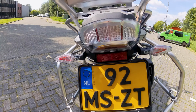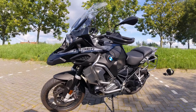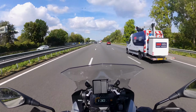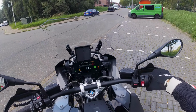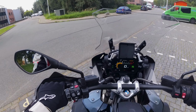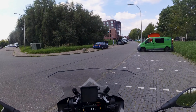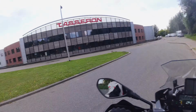The GS Adventure weighs 268 kg and has a 30 liter fuel tank including 4 liters in the spare tank. The 1254cc boxer engine delivers 136 horsepower and 143 Nm of torque. The bike clocks a top speed of over 200 km an hour and the fuel consumption is set at 4.75 liters per 100 km. Like I said, this is a big bike and with a total length of 227 cm and a width of 98 cm, including the mirrors, this bike has a significant road presence. And now that we have a bit more information about the bike, let's ride it and see what it's like.